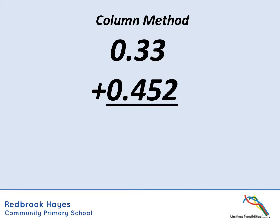Okay, and moving on to the column method now. What's really important when we do the column method, particularly with decimals, is that we need to make sure that the decimal points are lined up really well. So you can see that I've got my tenths lined up, I've got my units lined up, I've got my decimals lined up, and they're all the place values right. If they're not in the right place, you're going to get an incorrect answer.